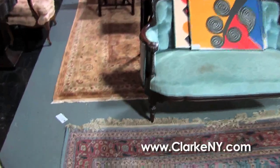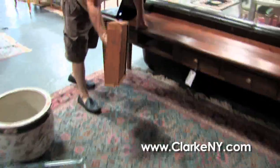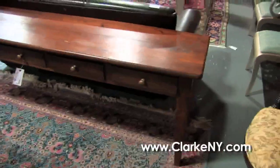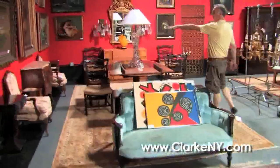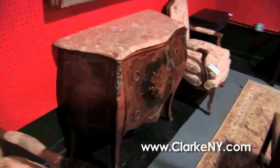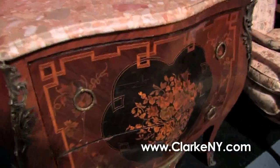I would say Horner. We have a nice 19th century multi-drawer hunt table over here for all the country lovers. As you can see as you're scanning, we've got chandeliers, we have mahogany dining room sets, we have a marble top and bombe marquetry French commode here, probably early 20th century, and quite nice, came from a Long Island estate.